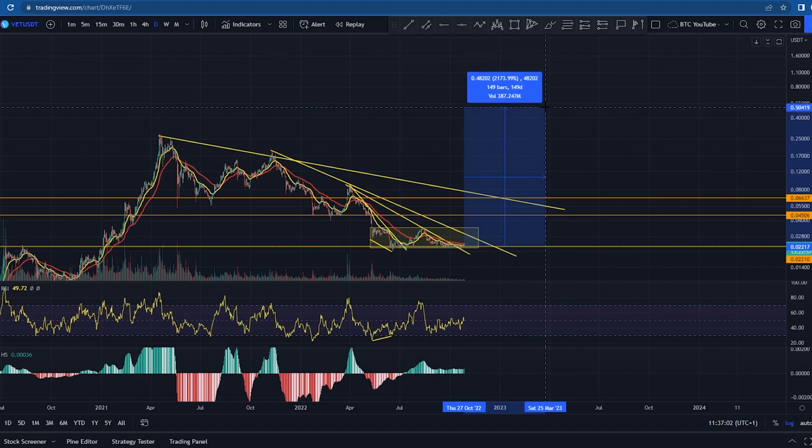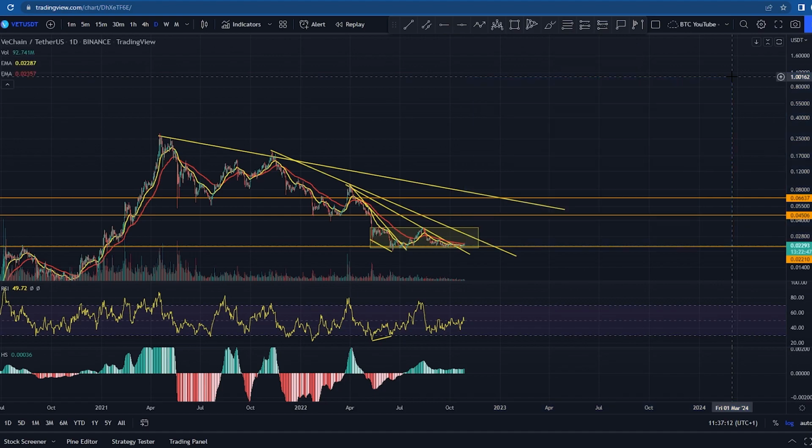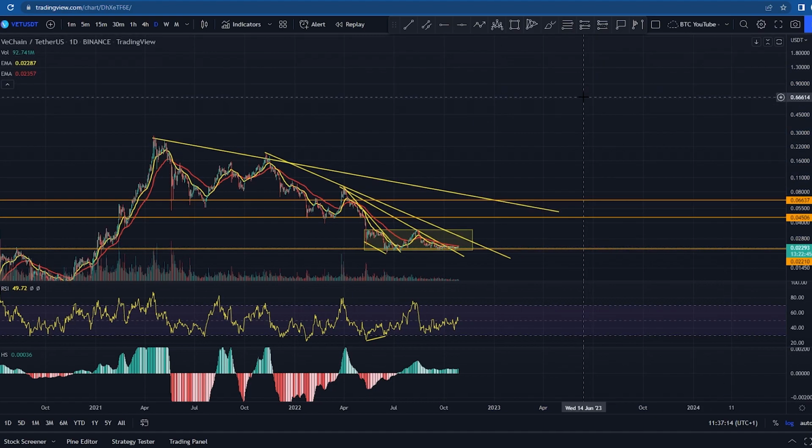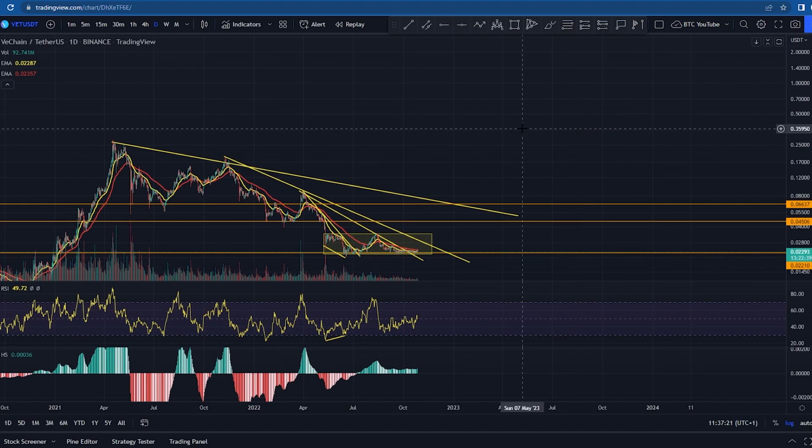If we're coming up to around, let's just say 60 cents to be conservative, 2,600% gains over the next 5 years, maybe even towards that $1 level. Yeah, I mean, you're getting up 4,400%. Essentially a 44x from the current price would be a very nice gain indeed.